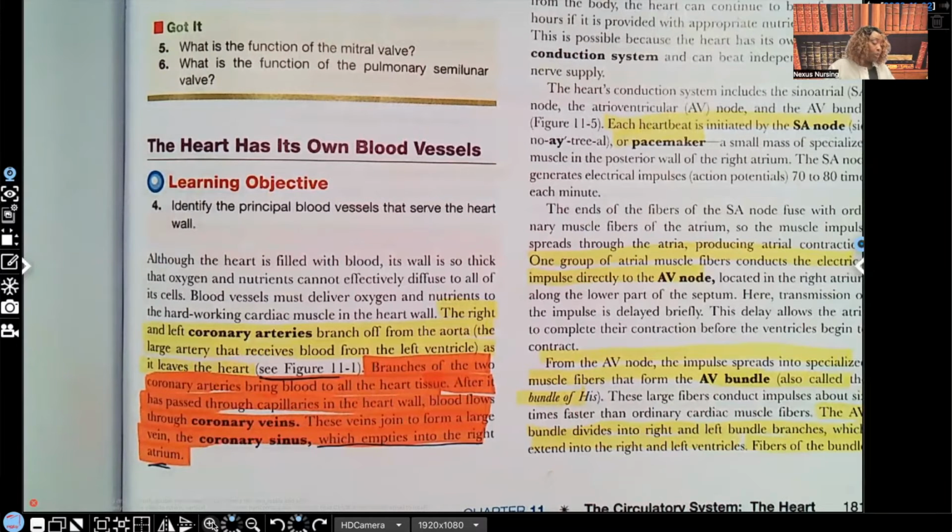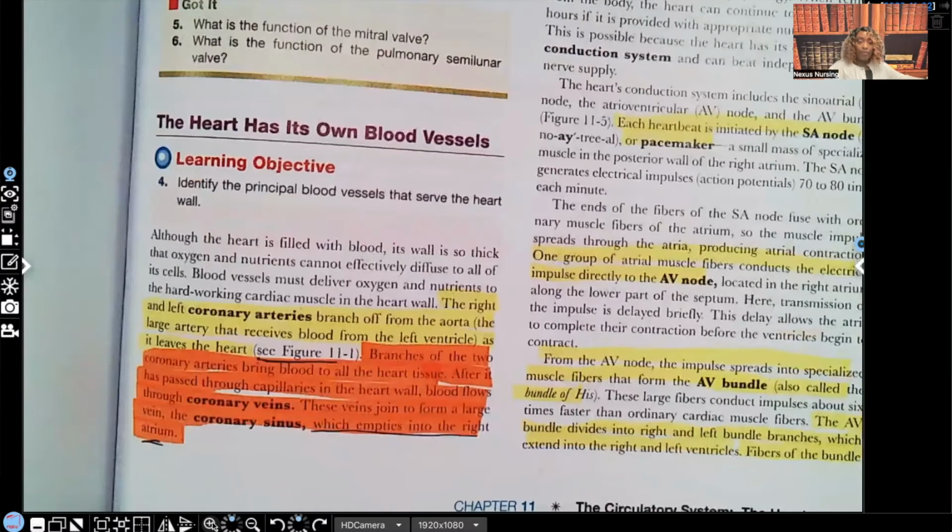Again, I'm going to start with the heart vessels. So let me explain something to you. If you watch the other parts of my series, I was very clear when I told you the arteries bring oxygenated blood, vitamins, minerals, nutrients, all that good stuff that's being carried in the blood. It brings it to the tissues, right? And what do the veins do? The veins bring deoxygenated blood back to the heart to pick up oxygen, right? Great. Here's something you have to keep in mind.